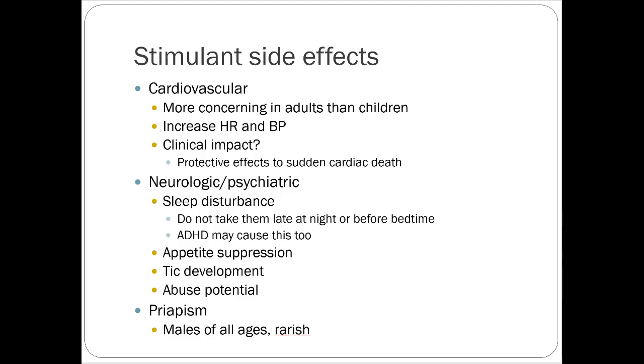Side effects are really, really minimal. Again, at normal doses, probably not going to see it. Cardiovascular concerns, certainly, because these are stimulants after all. In kids, we really don't care too much about this. You aren't going to see a profound increase in any hemodynamic parameter. You might see this in your adult patients, especially if you have an adult who also has high blood pressure or tachycardia. You might want to be careful and in fact probably avoid a stimulant in those patients. But other than that, the transient increases in hemodynamics are probably not enough to matter.